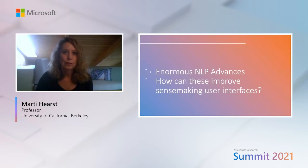There have been huge advances in natural language processing over the last 5 to 10 years. It's really quite stunning what has happened in that field. But there's been less obvious advances in search user interfaces. What I'd like to talk about today is how these advances in natural language processing can be applied to search, and in particular to sense-making interfaces.